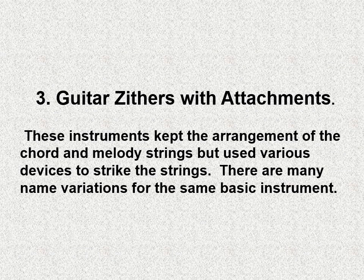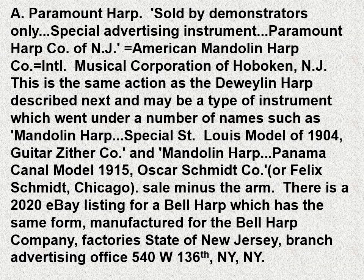Now the interesting one was they started to put attachments on a guitar zither to strike the strings, and there are many variations of this, and there are many instruments where the same instrument was given different names. And here's a bunch of them. Basically, they're all basically the same instrument, and it's called a mandolin harp, etc. And I call this a Ukelin harp.